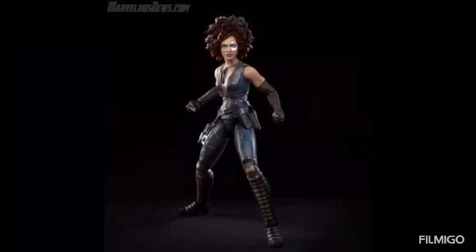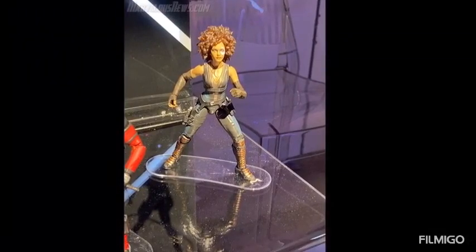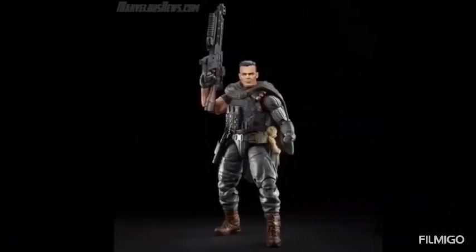Then we're also getting Domino from Deadpool 2, I think. $24.99, of course. Not exclusive anywhere. She looks great. I like the way her hair looks. It's got a white wash in it to make it look like hair. Don't know what she'll be coming with for accessories, but I'm excited for that.